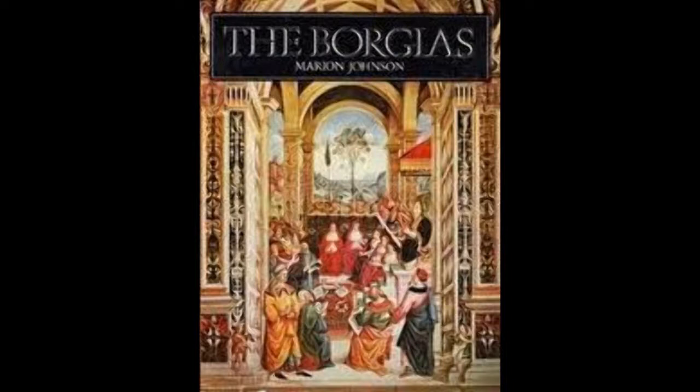Another book that's really good is The Borgias by Marion Johnson. Now, when you watch this series on Showtime about the Borgias, they skipped right to Caesar Borgias, but there was a lot of history before that. And even on Caesar Borgias and Rodrigo, they skipped a lot of things in that series as well. You can find a lot of things in this book that you have not seen in the series. I'm also going to do a show on this, Lord's willing, in the near future.